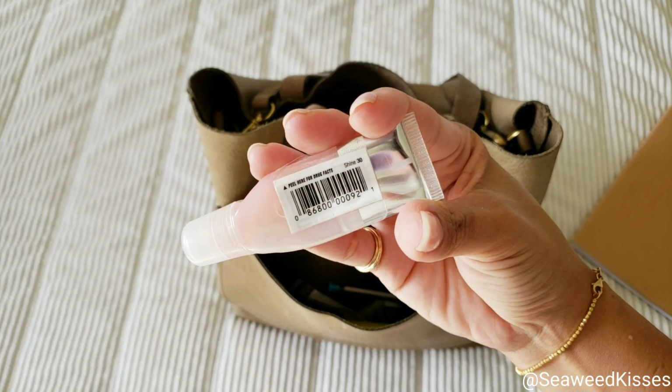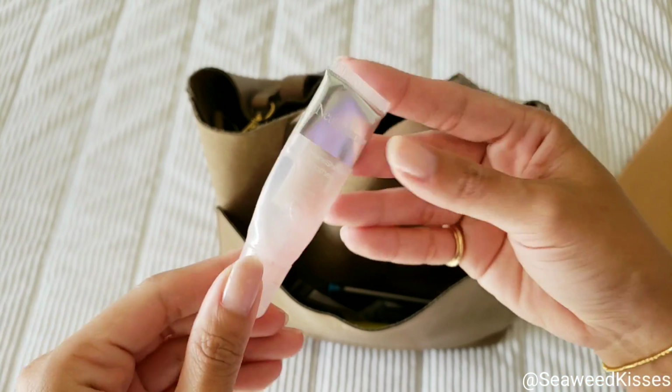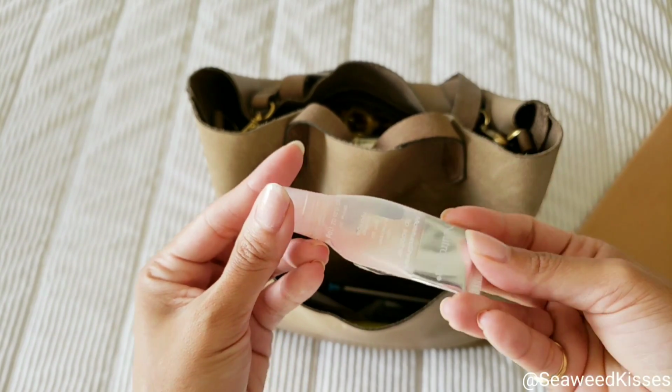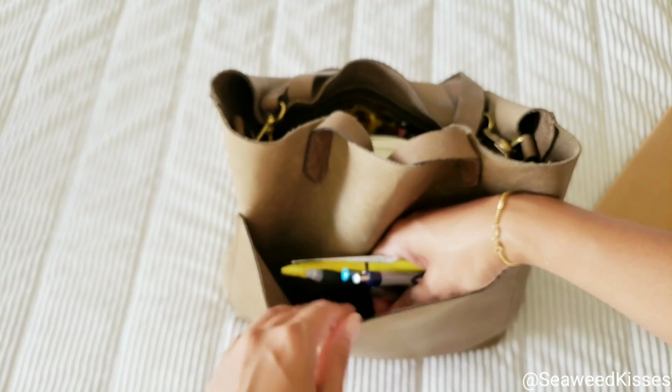Someone asked me what shade I use. It is the number 30, but I find that they all come out pretty not neutral, but they don't show as bright as the tube, which is why I like it. You can wear it on top of your matte lipstick or a lip liner.